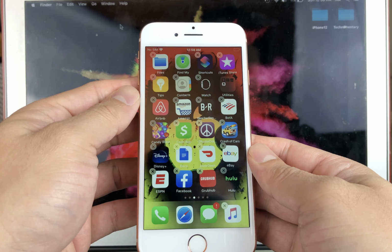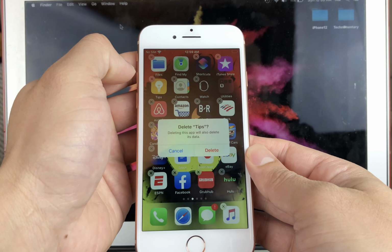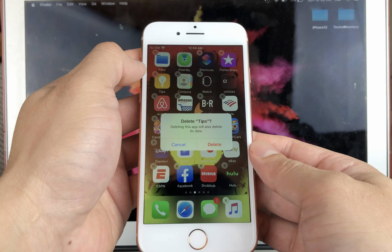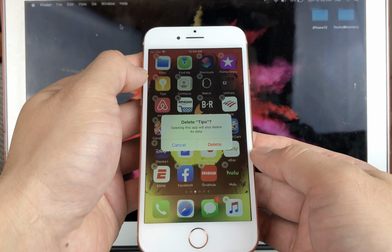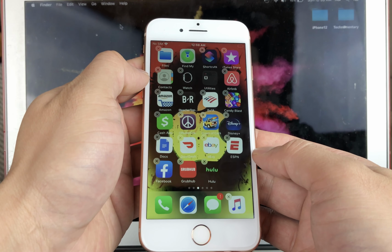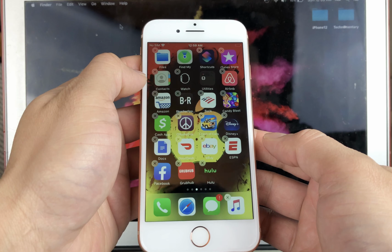The next one I usually delete is this Tips one. This Tips app is just basically daily tips on your phone. I find them not really useful for myself. If you really want to look at it, you can look at it, but I delete it because it just gives you tips on using the iPhone. I don't really find any use for it.